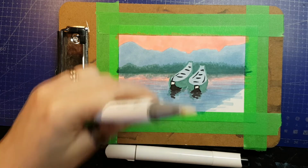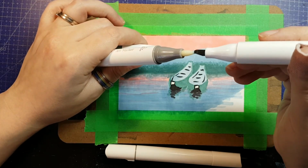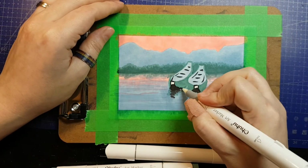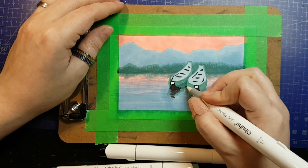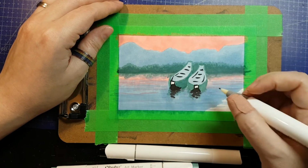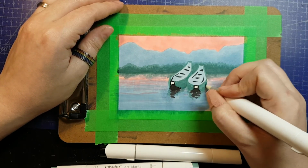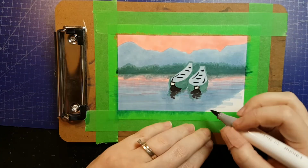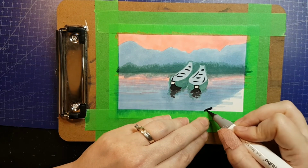Let me know, because I've been recommending this whole time, if you love your Spectra AD markers, you should probably try refilling them with an ink refill, a re-inker from Blick Studio, because they are offering the re-inkers and Spectra AD is not.